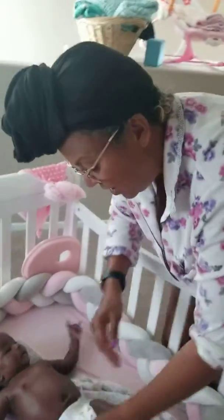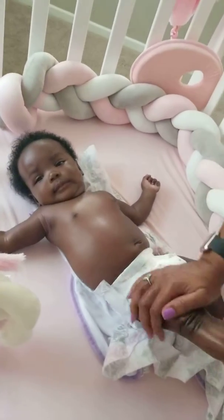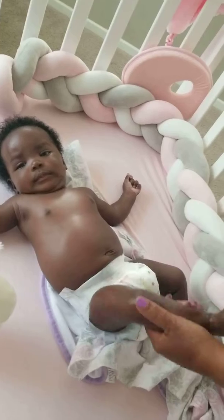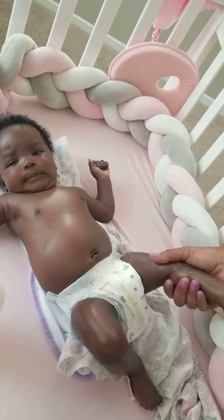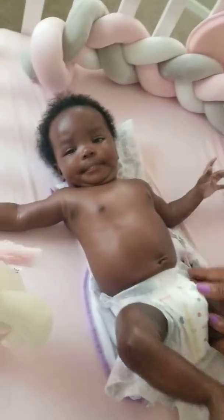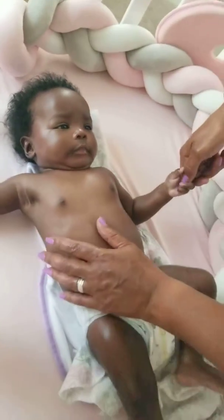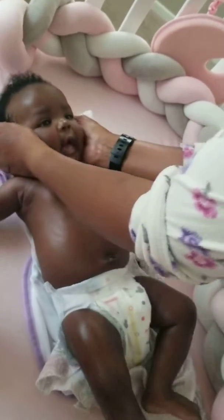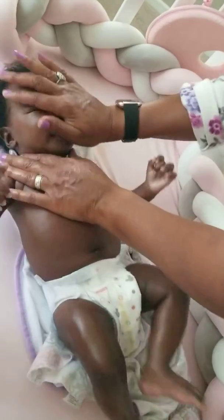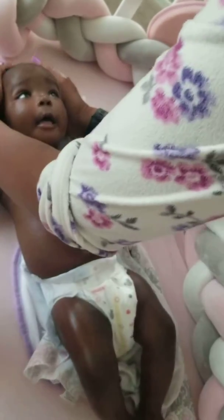And then she gets oiled down. Jamaican almonds are rich in magnesium and zinc. So she hasn't had diaper rash. She's 3 months old. She hasn't had diaper rash yet. And she's, what are you doing? Huh? You grab it on there, huh? And it acts as a natural sunscreen because it has a lot of zinc, magnesium, vitamin E.